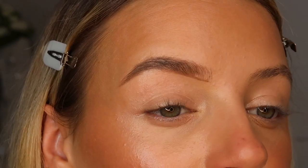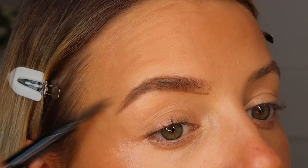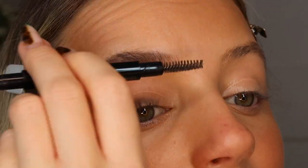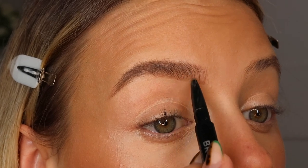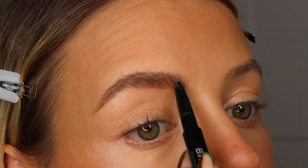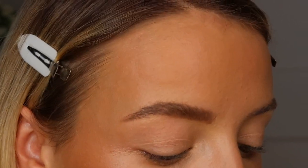Okay, so now you can see I've filled that in. With the spoolie brush, I'm just going to brush it out just to make sure it's even. And then I'm just going to brush towards the front, picking up that guideline and blending it in really nicely. So that's how it's looking right now. And then I'm going to start checking if there's bits at the front which need blending, but I'm just going to go in really softly and have more focus on the bottom. And that's how I've been doing my brows.